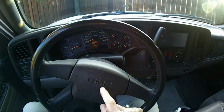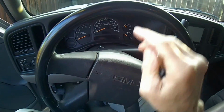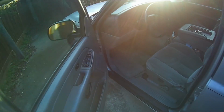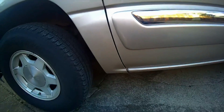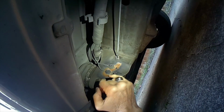So this is going to be common to the GMC Yukon, the Chevy Tahoe, the Silverado, Escalade. They all have kind of the same chassis, the same system. This, by the way, is a 2004. So we are on the driver's side near the front, and you don't have to jack up your car. You can just do this, it'll take you 5 minutes. Go underneath your car, and it's very easy to get to. There's an electrical ground right there and one right there, and they can get corroded.